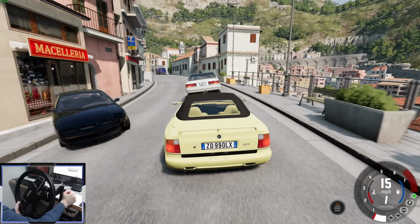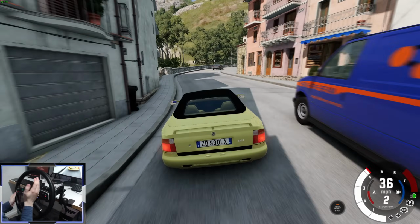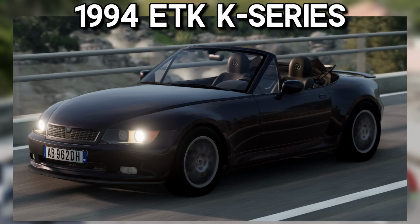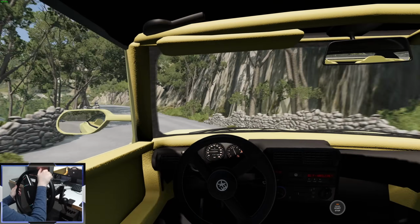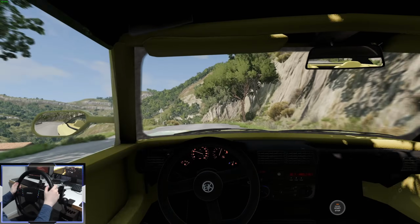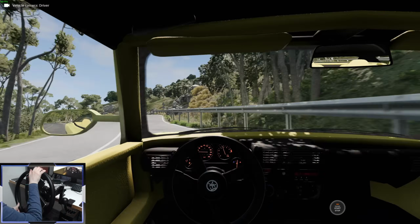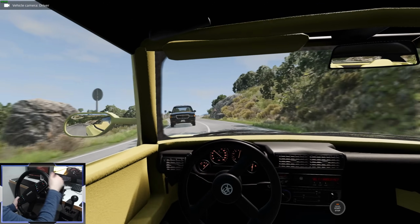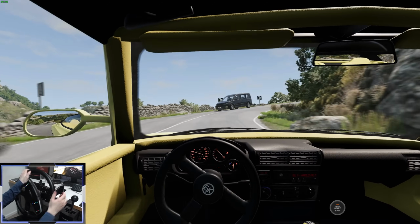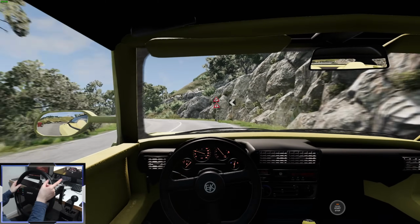Whoa, okay, the AI today, we're having a bit of a problem, aren't we? And the actual J-beam of the vehicle is taken from the ETK K series 1994 mod. So despite having about 20 horsepower more, it doesn't feel that much faster, and I very much doubt the rear wing is actually doing much for handling. But this being such a compact and light sports car, it's easy to fling it around these twisty roads. The brakes are, whoa, the brakes are very good.